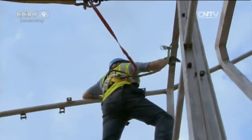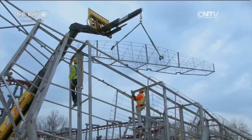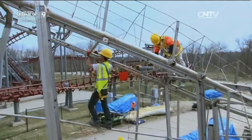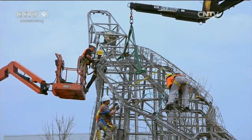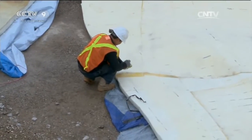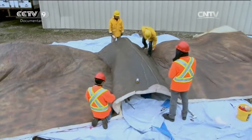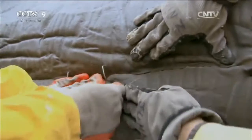Zhang Yi and the others are convinced. Now, all working safely, the team soon completes the skeleton of the dinosaur. The next step is to attach the skin of the dinosaur. The skin is a thick sponge layer that has been painted and covered with a clear, fireproof and waterproof coating. Piece by piece, the skin comes together in an orderly manner.